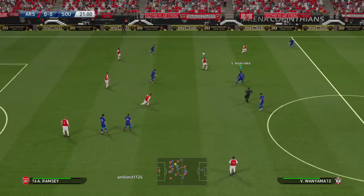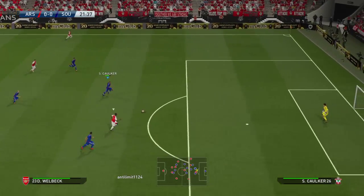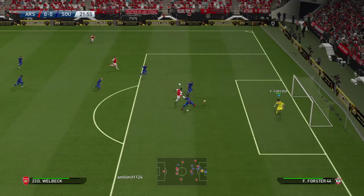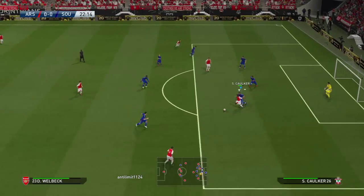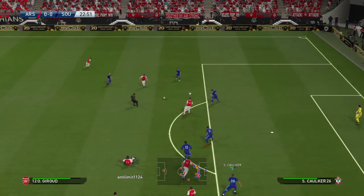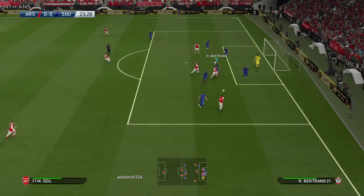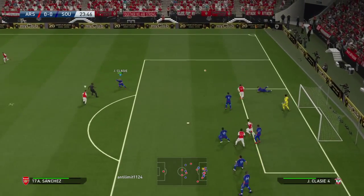Jose Font tries to get it forward quickly. Giroud with the ball through. It's got through to him. Welbeck beats the offside trap. Oh, the ball's come loose! Now it's Sanchez. Giroud. Giroud with a shot! Oh, the ball's come loose and the chase is on.